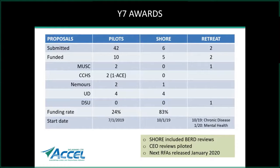Last year, we also took the opportunity to evaluate and pilot some of these other scoring protocols. So the shovel-ready proposals included the BIRD reviews, and then in the fall, the CEO review process was piloted, so that this year, when the RFAs were released in January, we are ready to roll with all of the different scoring processes for all of the pilot applications.